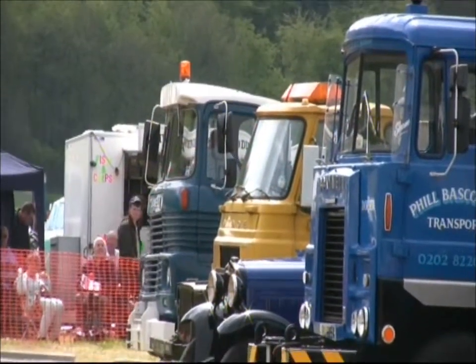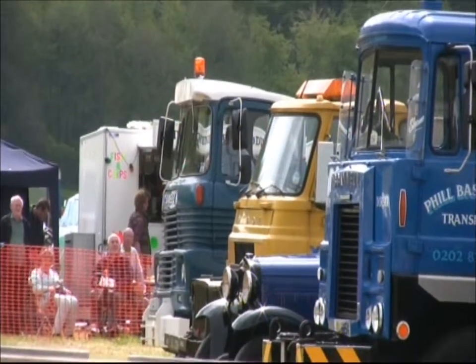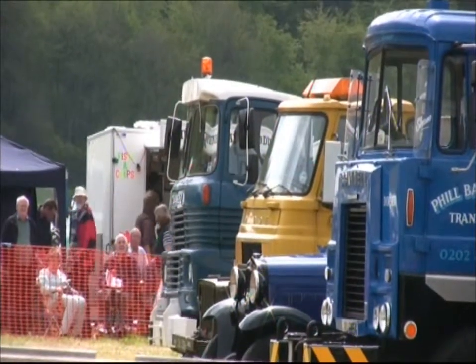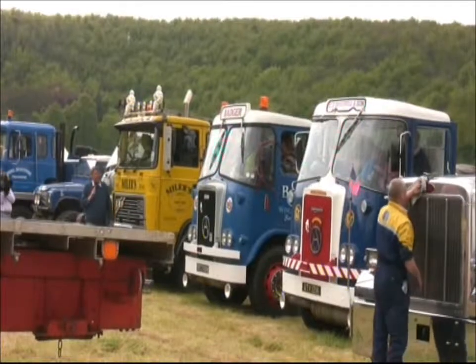So when you're soaring up towards a set of traffic lights, you've got to think a bit. Well, that's right, you know, double the clutching and all that, and it's driving back in time, really. It's amazing how they used to move so much stuff around years ago down the line.